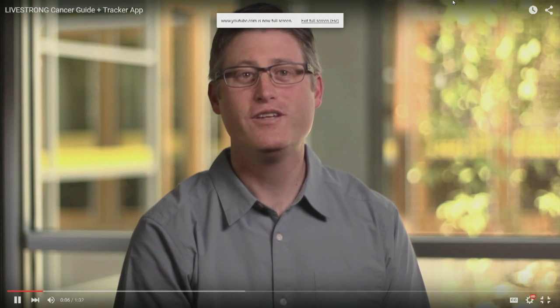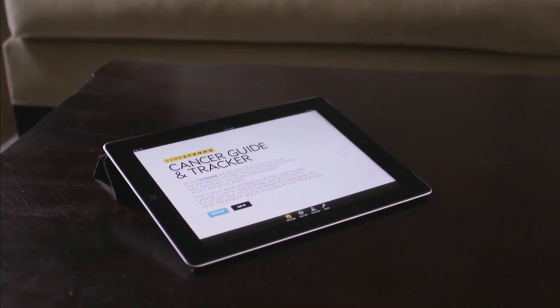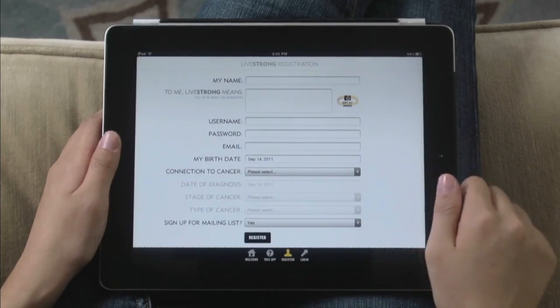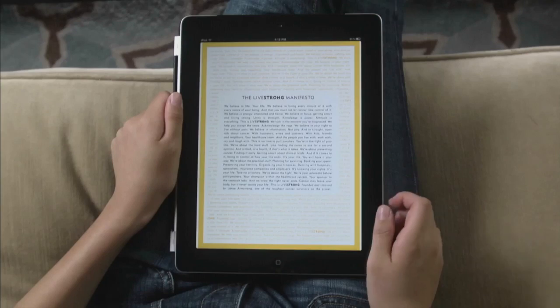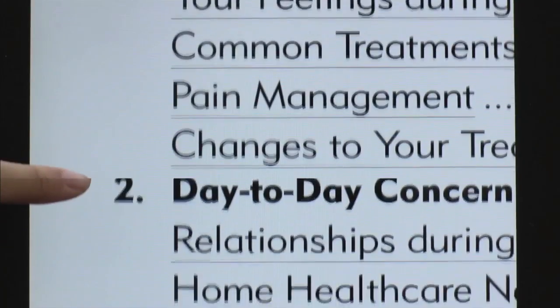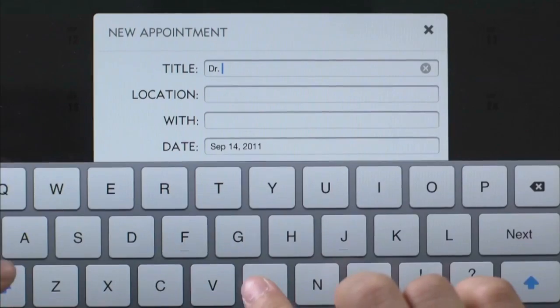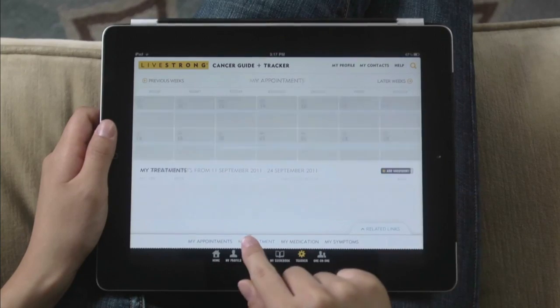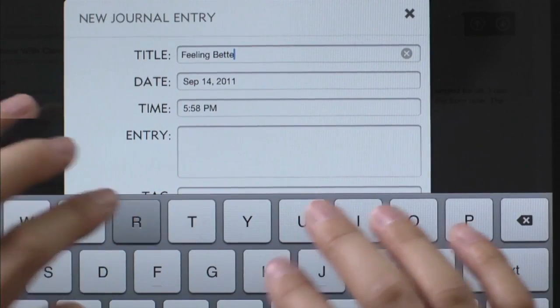I'm Dr. Brandon Hayes-Latin, LIVESTRONG's Senior Medical Advisor. Welcome to the LIVESTRONG Cancer Guide and Tracker. At LIVESTRONG, we believe you should have the information and tools you need to make well-informed decisions throughout your cancer journey. That's why we're introducing the LIVESTRONG Cancer Guide and Tracker iPad app, which lets you store and access information relevant to your treatment and survivorship electronically. The Cancer Guide will help you know what to expect, learn what questions to ask, and connect to resources. The tracker helps you organize your appointments, treatment information, and medications, as well as provides a daily journal space and a symptom tracker.